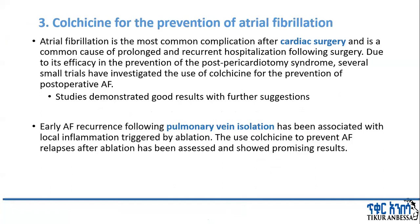So the other applicability is colchicine for the prevention of atrial fibrillation. This is an emerging field of study, as atrial fibrillation is the most common complication after cardiac surgery, because there is a manipulation of the atria that creates a scar and recurrent circuit, and patients after cardiac surgery develop atrial fibrillation. That is a common problem.